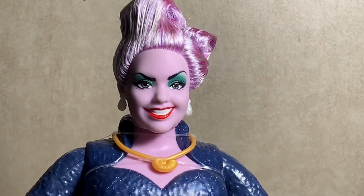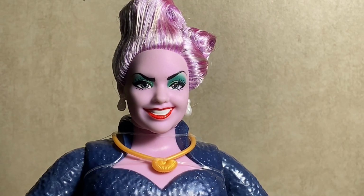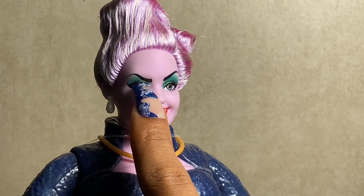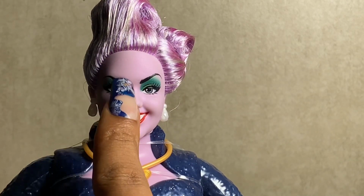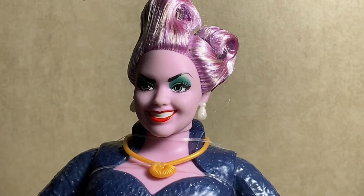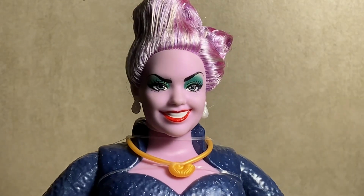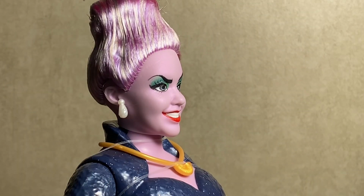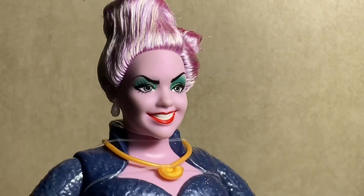But into the makeup, she does have a bold red lip, which is obviously a signature thing Ursula has. And then we have these gray, almost blue reflective eyes. And then we have a green tealish eyeshadow going all the way up into the brow. And then she does have a bold black liner. Very cute, very basic. And here we have her little pearl earrings. They are very cute and they are removable. Once again, I will not be removing mine.